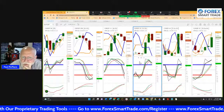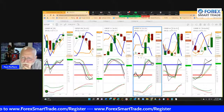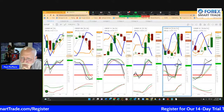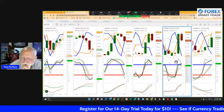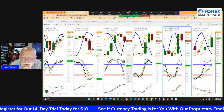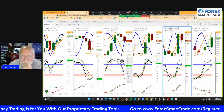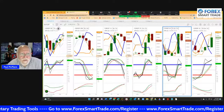So on the 2 hour, I'm overbought, and here the majors are coming down. Here we didn't quite get to overbought with the majors. Miners are overbought and starting to turn. I'm okay with this. I like this signal actually a little bit better than the one we had on the euro dollar because the lines are a little bit steeper going down. So I like this. It's a good entry point.